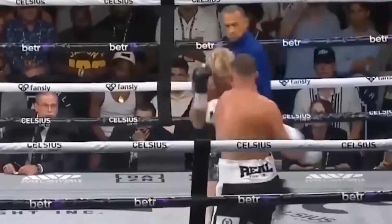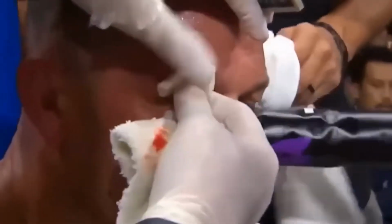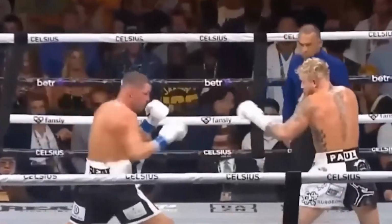Nice step to the outside for Jake Paul there, cutting the angle. You've got to be set. Be set, move, and duck. He's throwing that right hand a lot, so you've got to duck underneath and go to the body shots, okay? That's where he's soft, the temple.